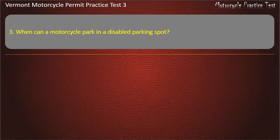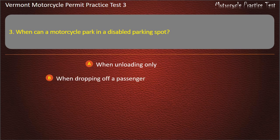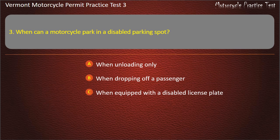Question 3. When can a motorcycle park in a disabled parking spot? When unloading only. When dropping off a passenger. When equipped with a disabled license plate. When parking for 5 minutes or less. Answer. When equipped with a disabled license plate.